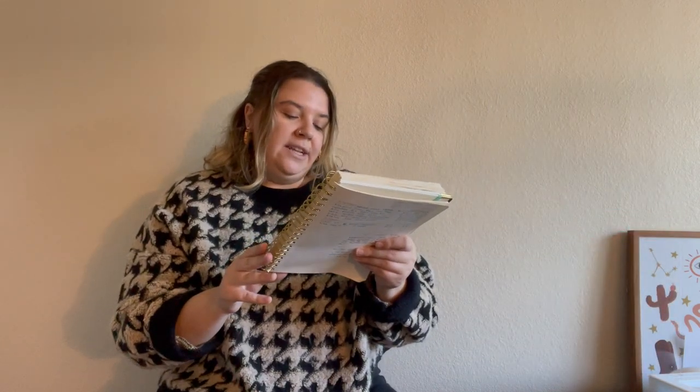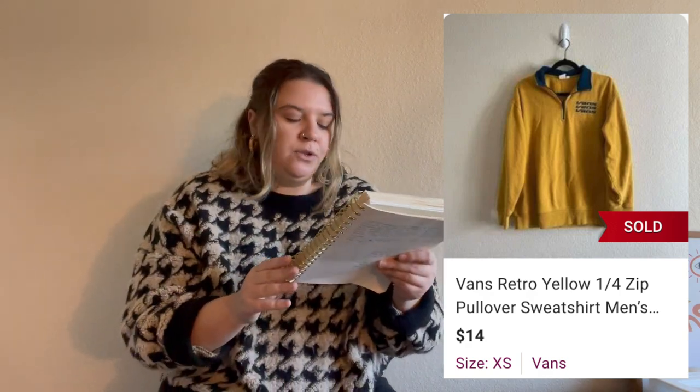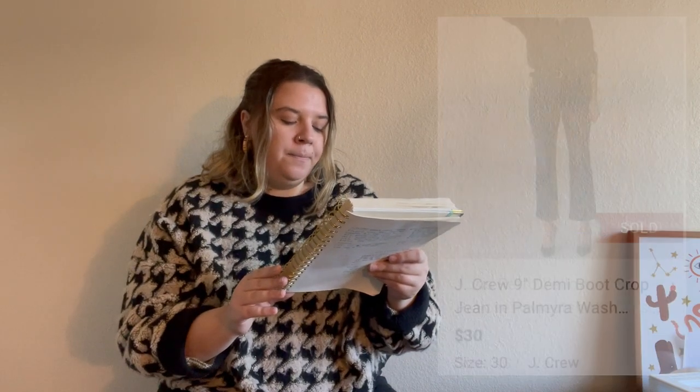All right, and then Friday the 10th, I had 7 sales. I sold this retro Vans quarter zip sweatshirt. I've had this for a while. I think I got this really early this year, and I've just been better about lowering the price on some of my older inventory. Ended up selling for $14, and after fees, I made $9.03.